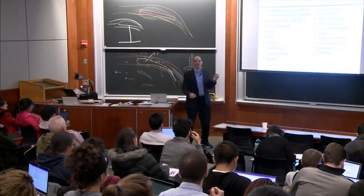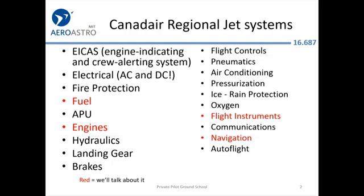All right, so a complicated aircraft will have a lot of systems. These are the systems from the Canadair regional jet. How well did I fly it?